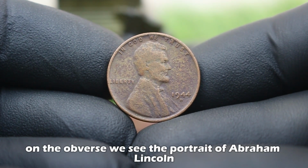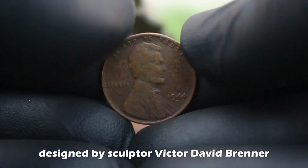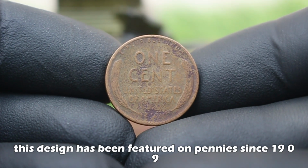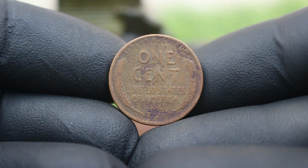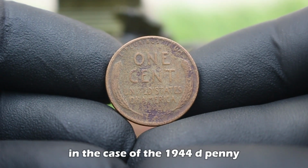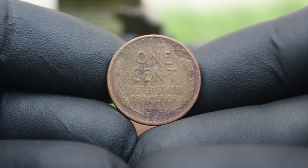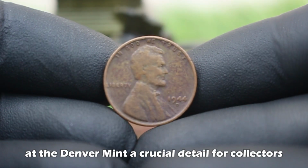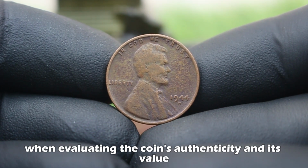On the obverse, we see the portrait of Abraham Lincoln, designed by sculptor Victor David Brenner. This design has been featured on pennies since 1909, making it one of the longest-running coin designs in U.S. history. In the case of the 1944 D penny, one of the most notable features is its D mint mark. This mint mark indicates that the coin was produced at the Denver Mint, a crucial detail for collectors when evaluating the coin's authenticity and its value.